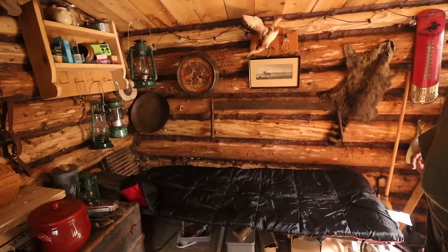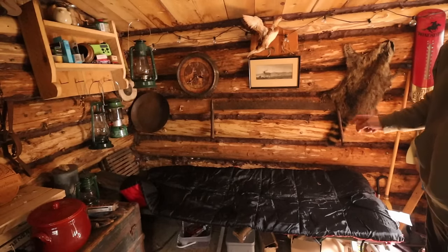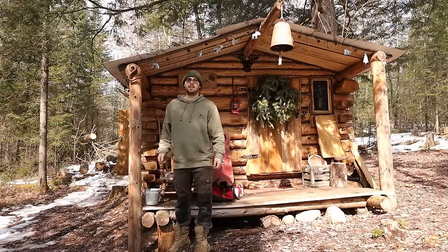There we go, that's that. Should be good enough. I'll come back, it's gonna be a little bit thicker. The sun is finally coming out. It's a little bit past noon.